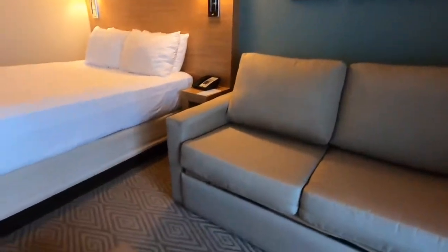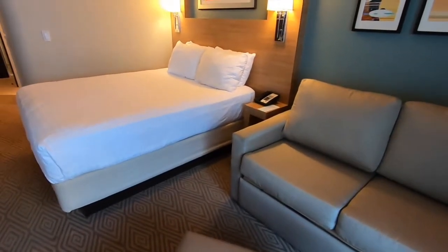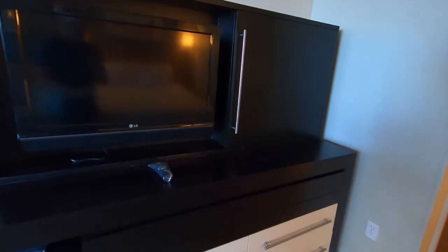And then we have the ottoman here that doesn't open or anything. Just is there. Just kind of there. No storage involved with that. And then on this side of the room is the TV with some extra storage space over here in the drawers. Just kind of standard drawers.